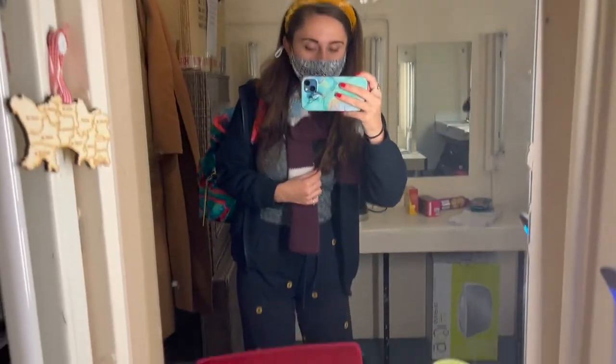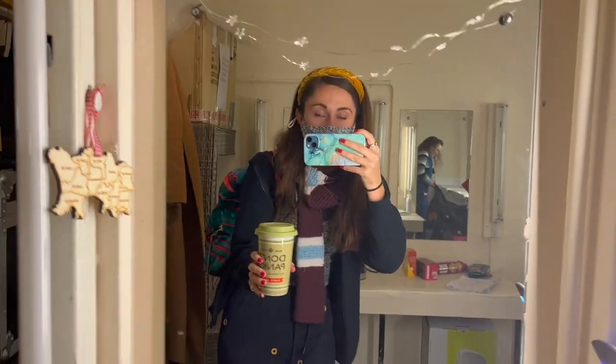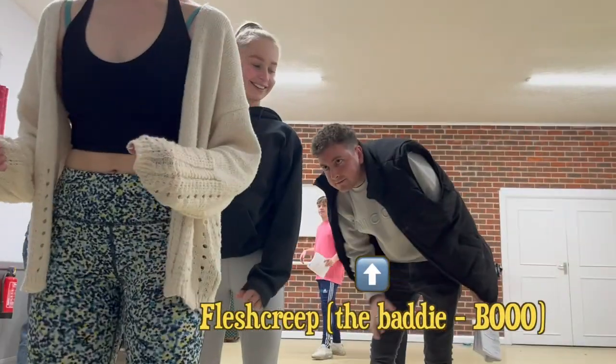Right, hi, we're in the theatre. We've moved in. I've got my tea, lemon and ginger, and we are ready to go into the rehearsal room. Yay! Bye bye, Daisy.